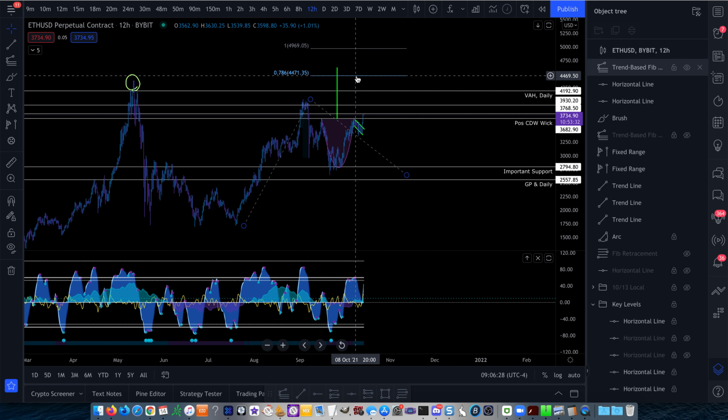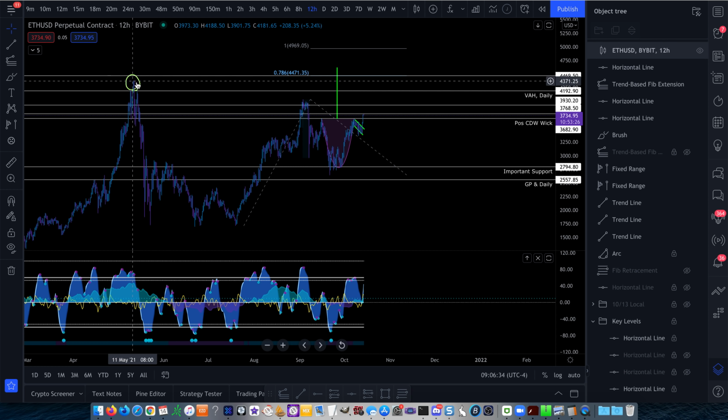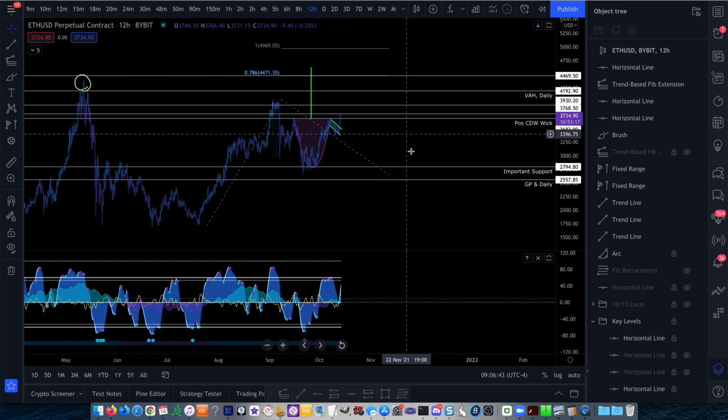However, it's important to notice that this 786 level is just slightly above this previous high. So there is a possibility that we could run into some resistance up here too and get a little pullback. But if the uptrend is going to continue strongly, we can have a target of about 5,000.